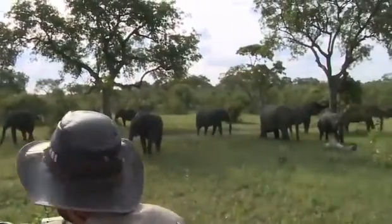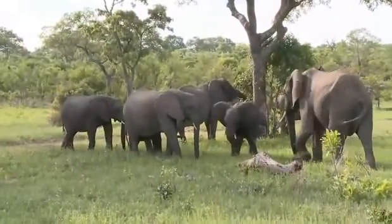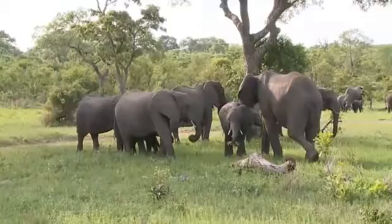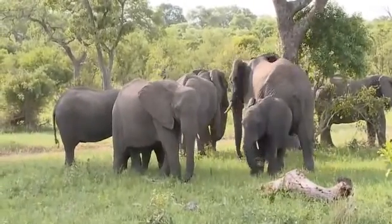And when you see them out in the open like this, you can really get a good idea of their size perspective and the sizes between individuals in a herd. It's a lot more difficult when we see them in the thicker vegetation.